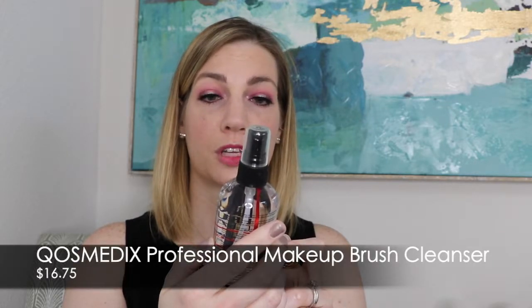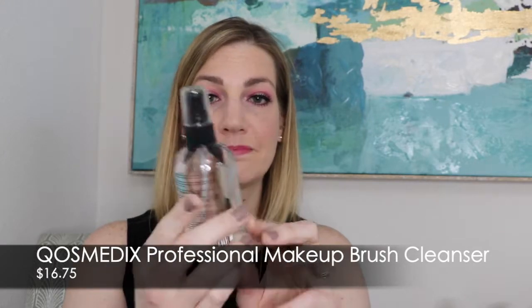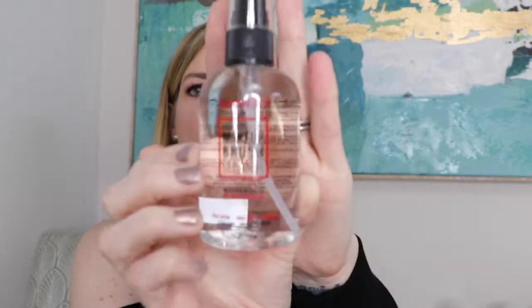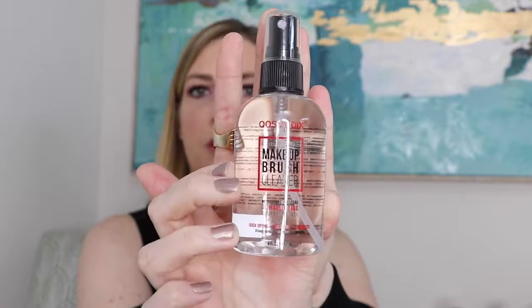On the brush cleaning train, this is some, oh man, I don't even know how to pronounce this. QOsmetics. And this is the professional brush cleaner. It's something that you spray on your brushes to get them clean. I have not used this yet, and I've literally never heard of this brand before, but hey, I'll try this. So that was awesome.